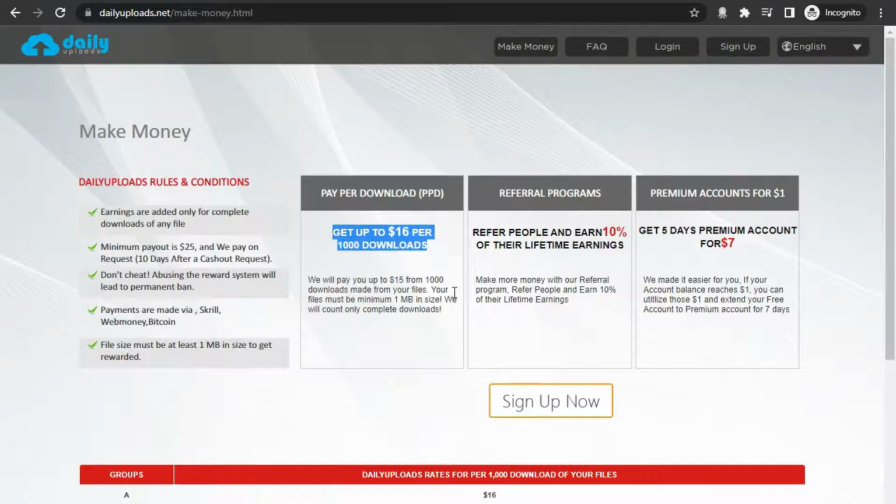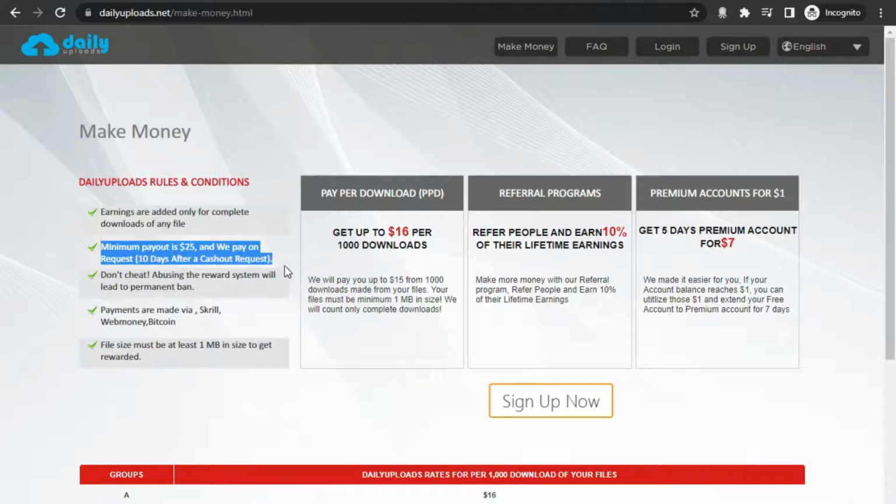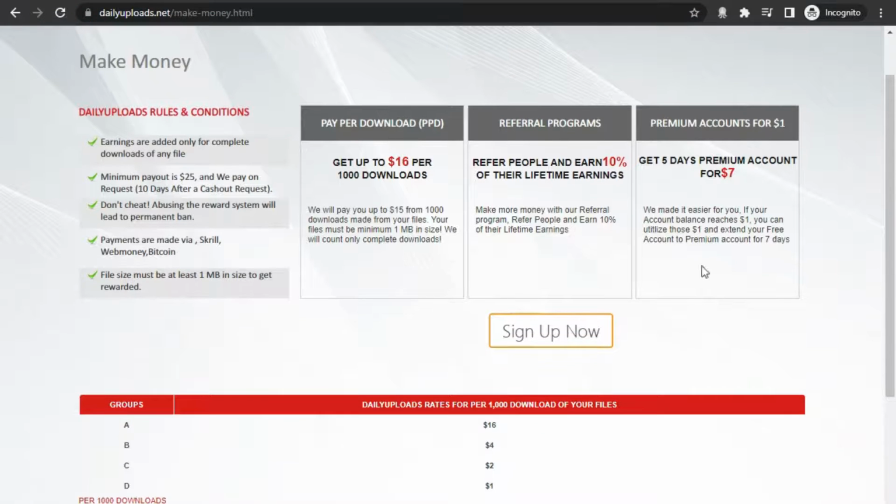Now if you want to make even more money with this website, you can refer your friends and family. If you know someone that would also like to make extra cash online, go ahead and tell them, hey, use my referral link, you can sign up to Daily Uploads. And from there, you can get pages for uploading files, or you can simply share it on social media. So you can earn extra income as well. In fact, you can earn passive income by referring someone, earning 10% of their lifetime earnings. What this means is that if they make $1,000, you will get $100 without lifting a finger just because you referred them to this website.